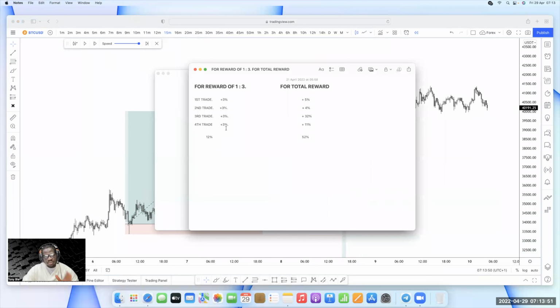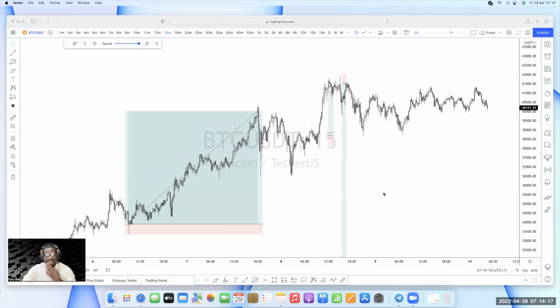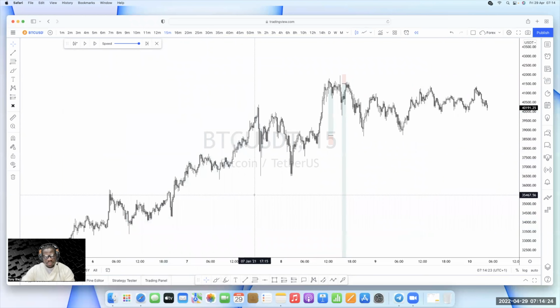The fourth trade I marked out was also a win, plus 3%. And then we have plus 11%, if you leave it to go that far. So the total based on the last call was 12% and 52%. So we're just going to continue from there. Let me just delete this one and then we proceed.